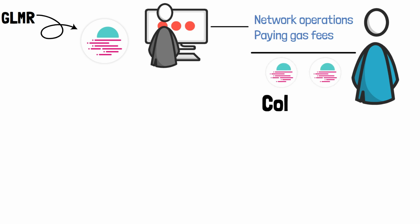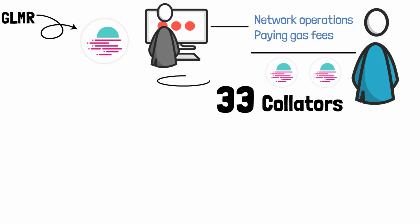These stakeholders are called collators. At the recording time, Moonbeam had about 93 collators participating in its staking pool. These collators earn 1/5 of the total coin supply increase every year.